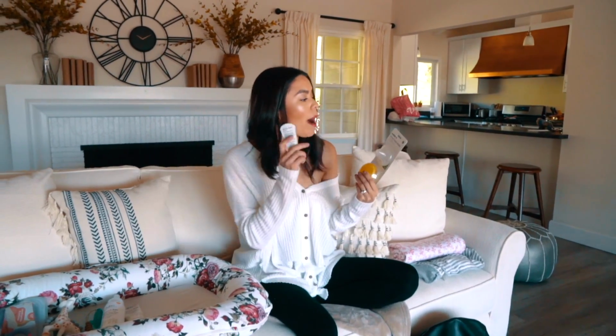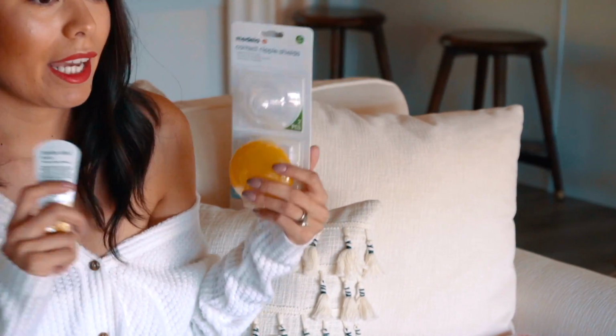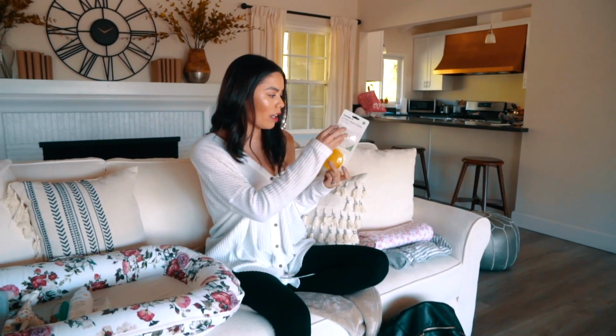Now for breastfeeding mothers, I thought I would include these items. I've talked about this before in my what's in my diaper bag, but this is a nipple shield, and this nipple shield is actually by Medela. And it's basically, if your baby cannot latch, then you just put this on your nipple and it helps the baby latch better. I use this with both my babies and it works amazing. This thing here is just like a case for the nipple shield, so you just put it in there and it keeps it from being all over.